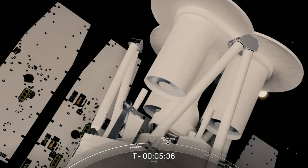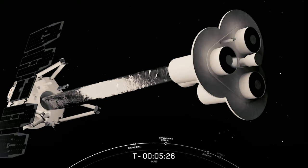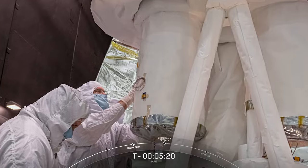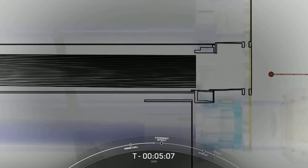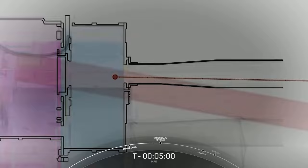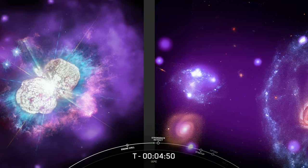The IXPE Observatory has three identical telescopes with three main parts: mirrors, detectors, and an extendable mast, or boom, that separates them. Each mirror assembly contains 24 nested mirrors that collect and focus X-rays. Located at the focal point of the mirrors, sensitive detectors made with international partners in Italy are the secret behind IXPE's unique X-ray vision. They track and measure all four properties of incoming light: its arrival time, direction, energy, and most importantly, polarization.